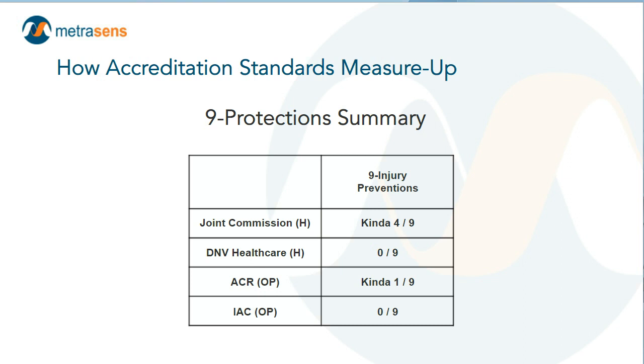ACR, I give them partial credit because they require a policy on one of these issues. But again, requiring the existence of a policy when you don't require what the substantive content of that policy is, that is super generous partial credit. So I know I've got it on the slide here, but I'm actually tempted to say that, in honesty, they're a 0 over 9 or 0 over 7. Same with the IAC.